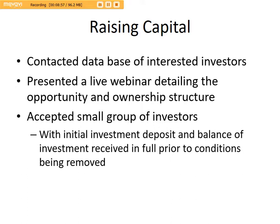Plus, I had to put down a $50,000 deposit, so I wanted to get some money up front. And the balance of the money required would have to be paid to us in full prior to the removing of conditions, because the last thing I would want to find out is that I remove conditions, and 2 weeks prior to closing the deal, one of the partners backs out and I don't have any money to close on the deal.